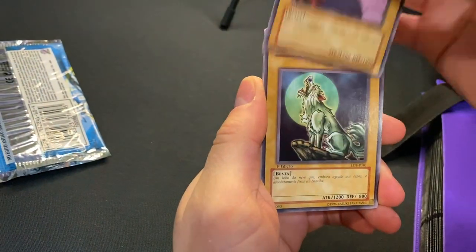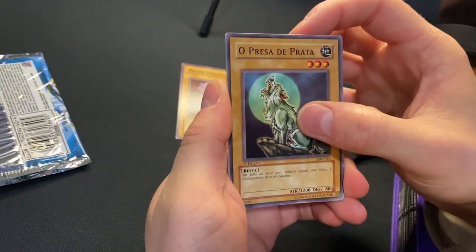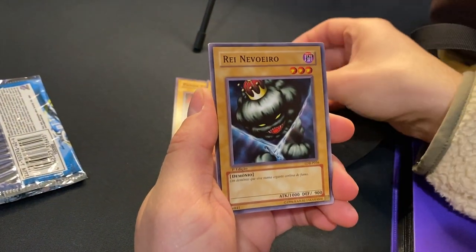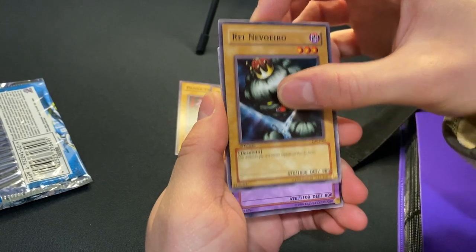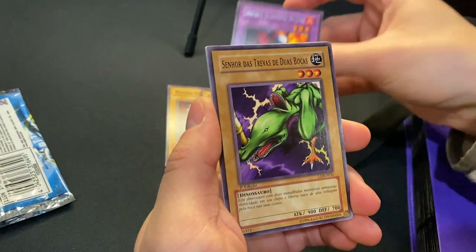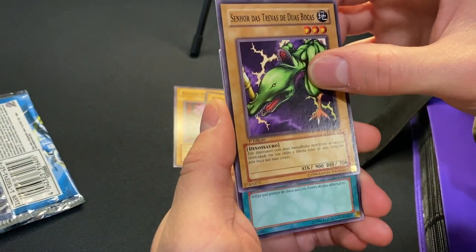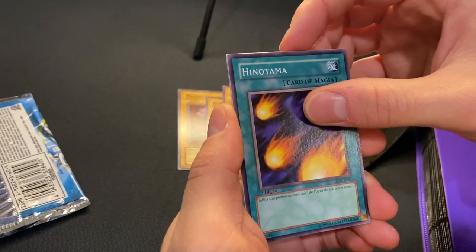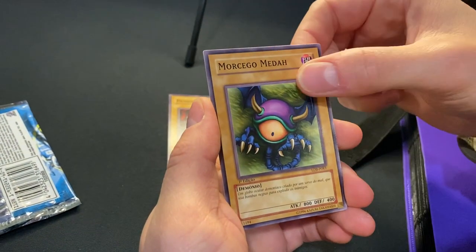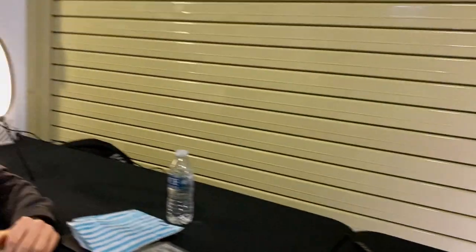Frenzy Panda, yeah. Silver Fang. Electric Whip. Fog King. Are you ready? Cheruba, the sorcerer. Nice. Thunder Dragon, two mouth Thunder Dragon. Armed Starfish. Nice. The Metabat. Nice. Hey, look, just a rare, but what an experience. London Card Show, guys.